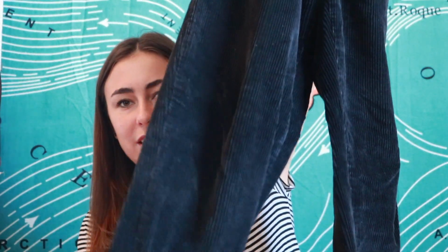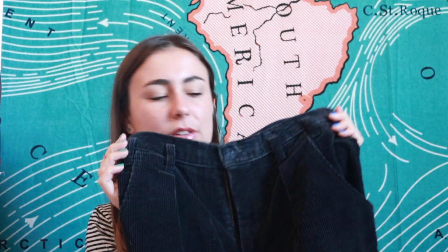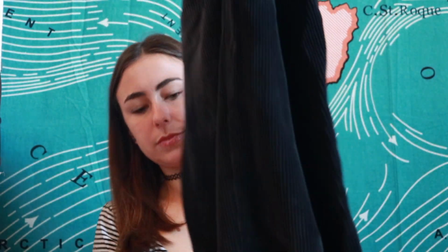Yeah, I really like these ones. I cuff them at the bottom. They're almost like a menswear kind of look, but I find them really fun with a crop top, or even like a button-down top tucked into them. I feel like you could do a lot with these. I'm a big fan of these. Happy to have them in my wardrobe.